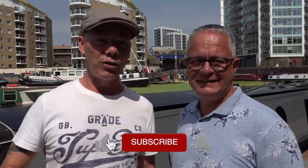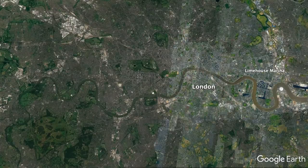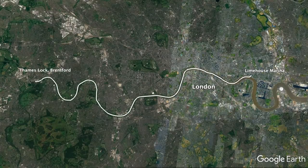We've spoken to the lock keeper, we've turned the boat around, we're just about ready to go. We're just waiting for the tide that's incoming now to get to a certain level, and then we're going back. But this time, we're going from Limehouse to Brentford rather than all the way to Teddington, because we want to get off at the Grand Union Canal and go back up the Grand Union Canal heading back north.